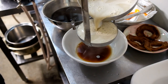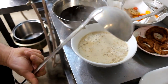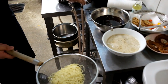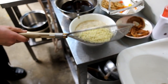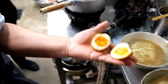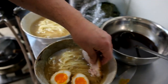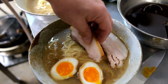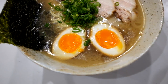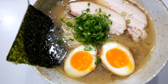If the timing is right, and it always is, we're ready to plate our bowl. Ramen broth and tare seasonings made from scratch. Noodles made from scratch. Eggs made from scratch. Chashu made from scratch. I can't even describe how cool it is to make this whole bowl from the ground up.